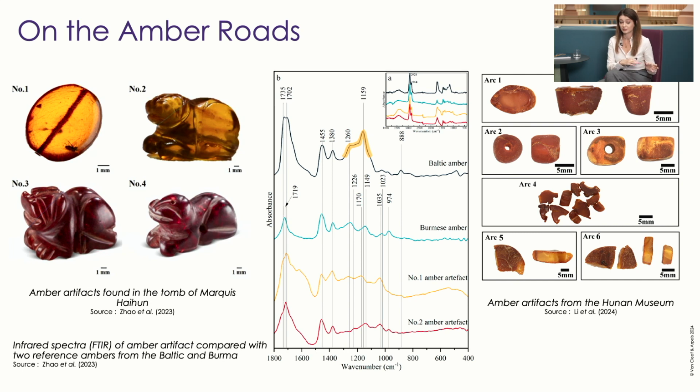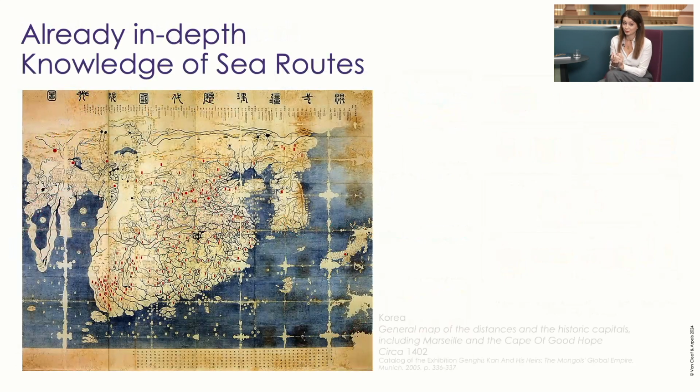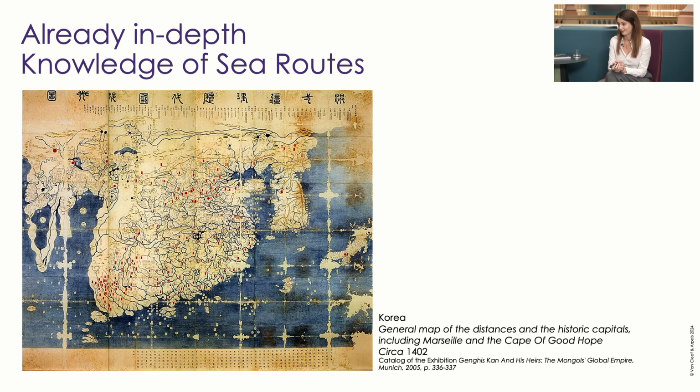So it's interesting to see that for this period, you can find amber from the Baltic and from Myanmar as well, for both. And that brings us to the question of how it came to this point. So probably the Silk Road, but probably also some maritime expeditions.